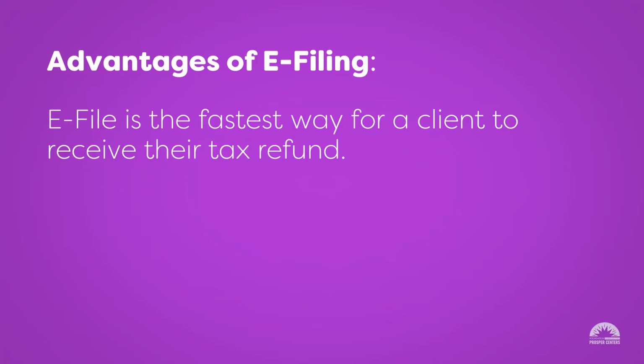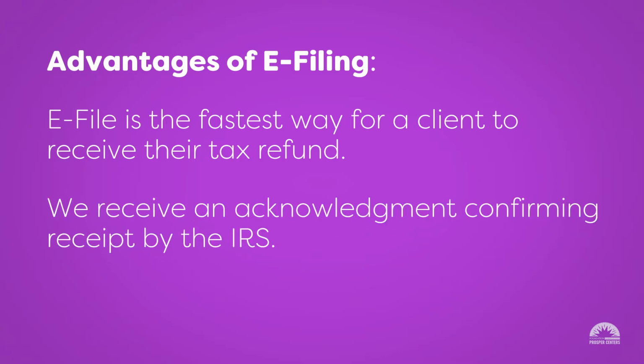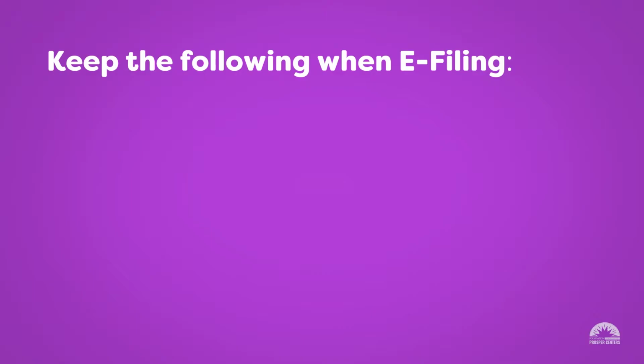There are a few advantages to e-filing a tax return to the IRS. E-filing is the fastest way for the clients to receive their tax refund. Within 24 hours of the IRS receiving a tax return electronically, an acknowledgement is returned to us by the IRS, confirming that the tax return has been received.